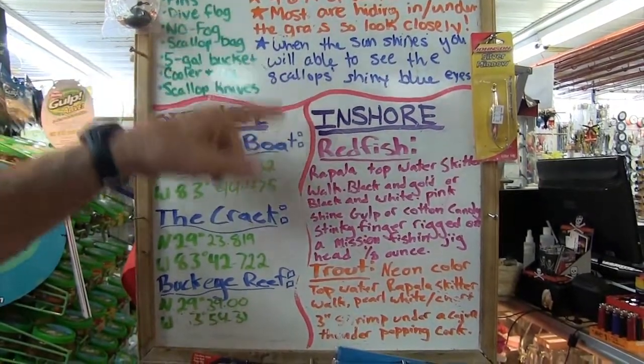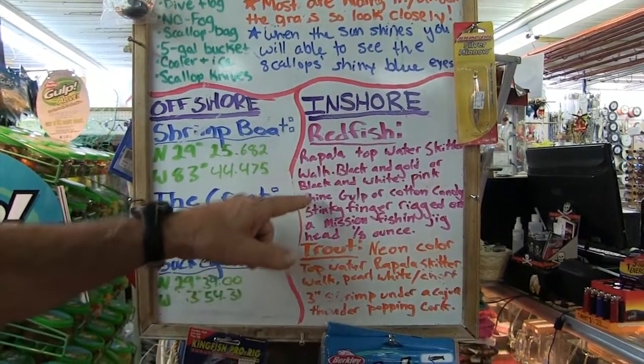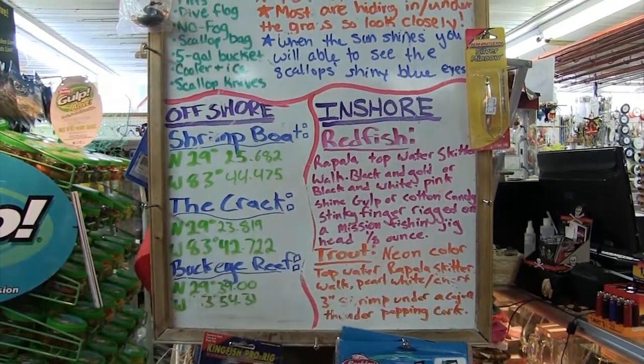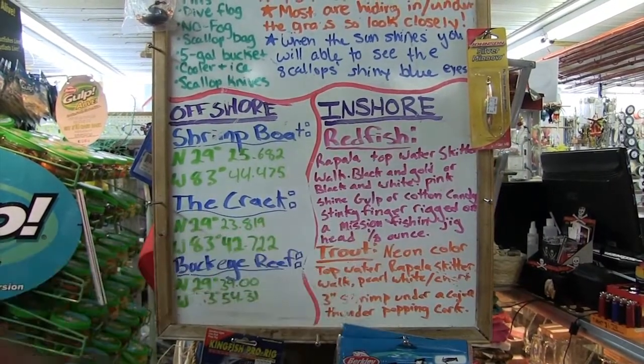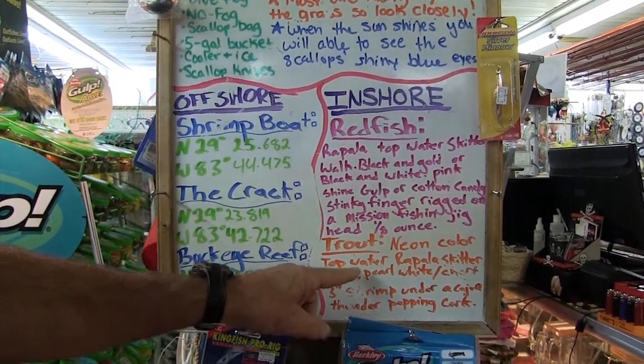The scallops report. Redfish: a Rapala topwater, Skitterwalk in black and gold or black and white, pink Shining Gulp, cotton candy, stinky finger rigger. Trout: neon color topwater, Rapala.